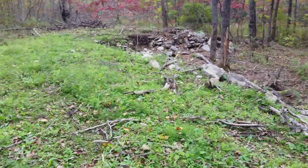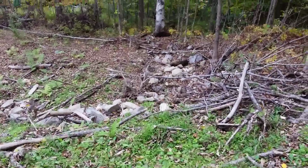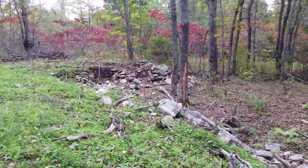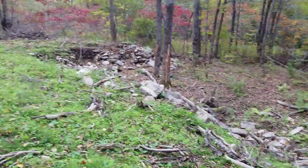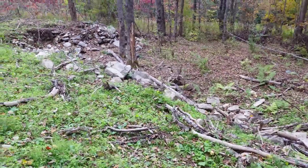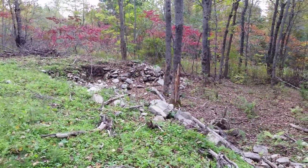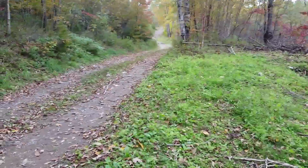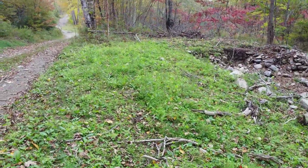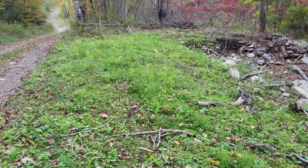Here's another one that's right on the side of the road. She's about demolished, but pretty sure it's a foundation. I saw a couple pieces of brick over there, so I don't think they're just dumping rock here. Right on the side of the road. We'll give this patch a try. If we find a pile of iron, it's probably a home site. Give her a shot, see what happens.